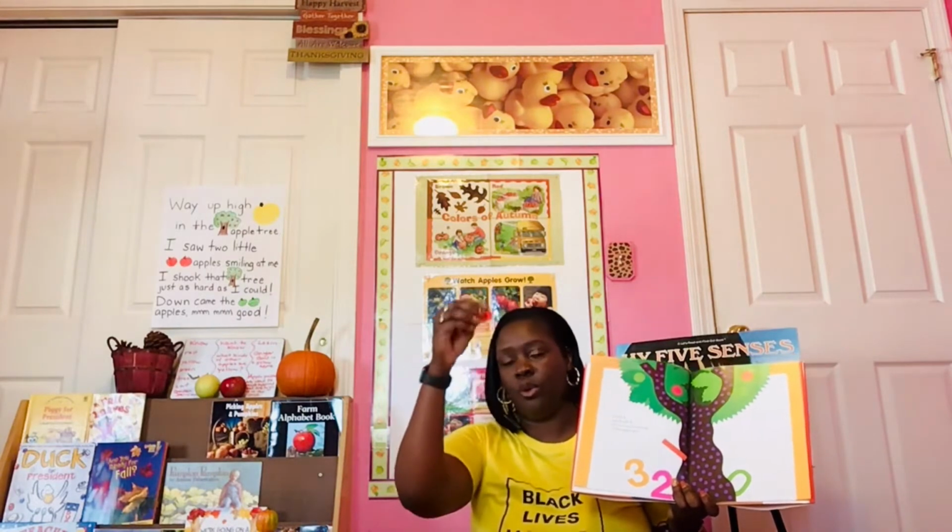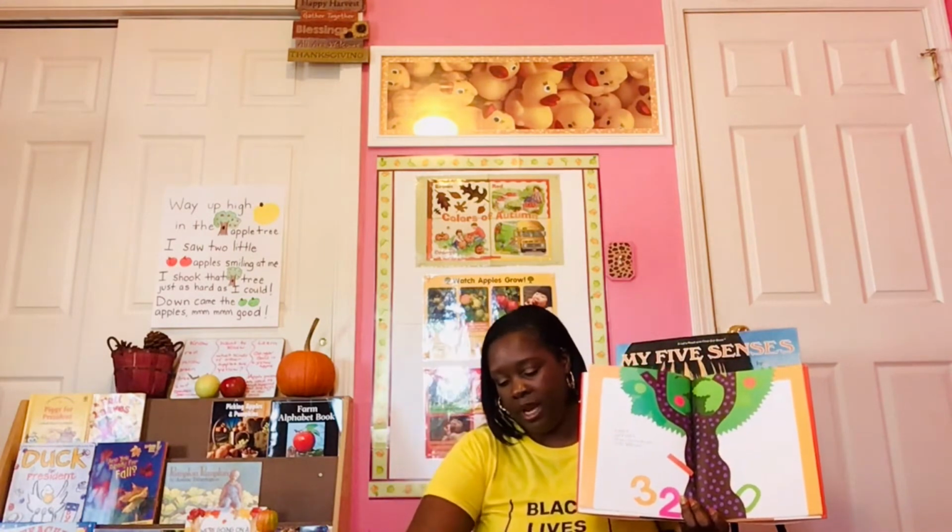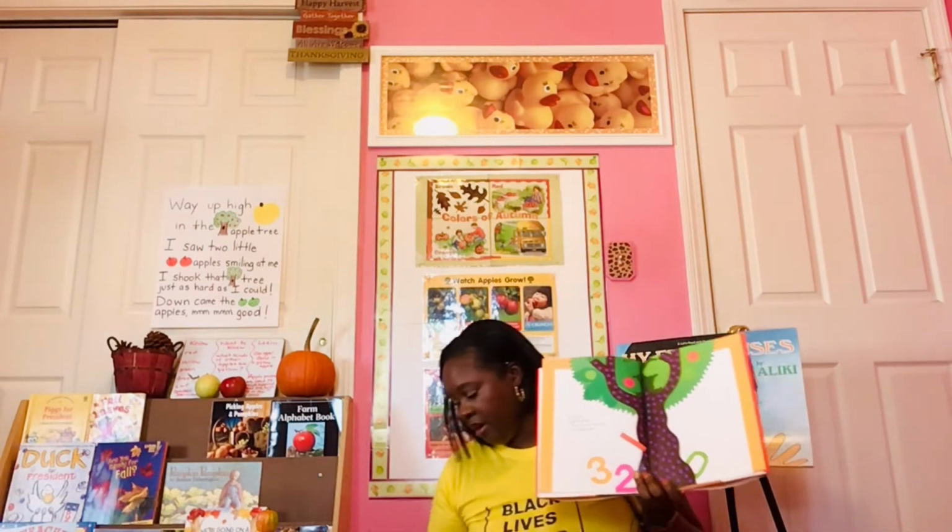Should we make a pattern? Let's try a pattern. So we had green, red, green. We'll do red to make 3. 1, another green, and another red. What did 1 tell 2 and 2 tell 3? They said, I'll race you to the top of the apple tree.